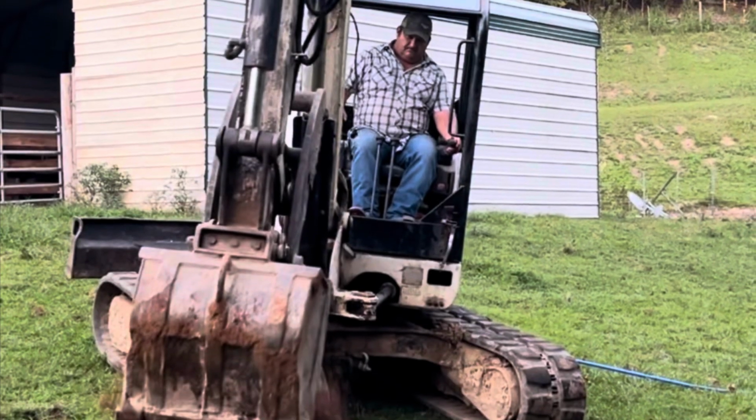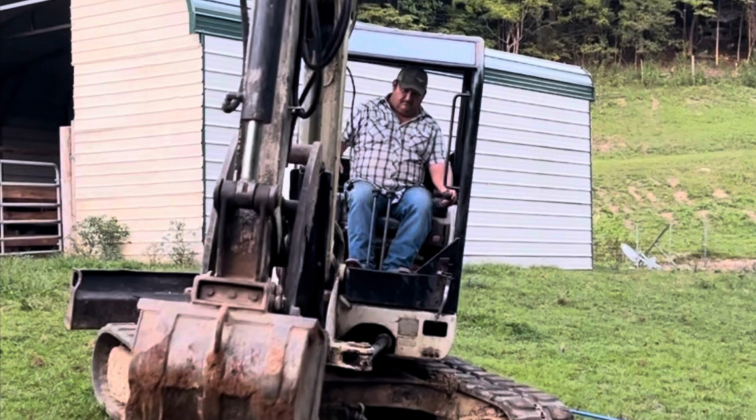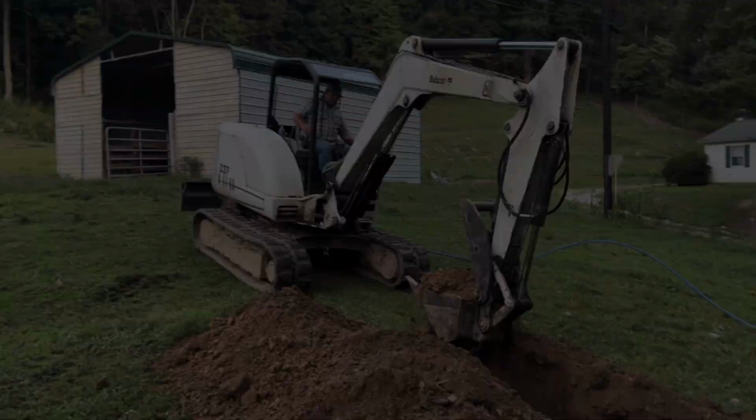Well, the next day I decided to run a water line to our barn so that we have a frost-proof spigot this winter.